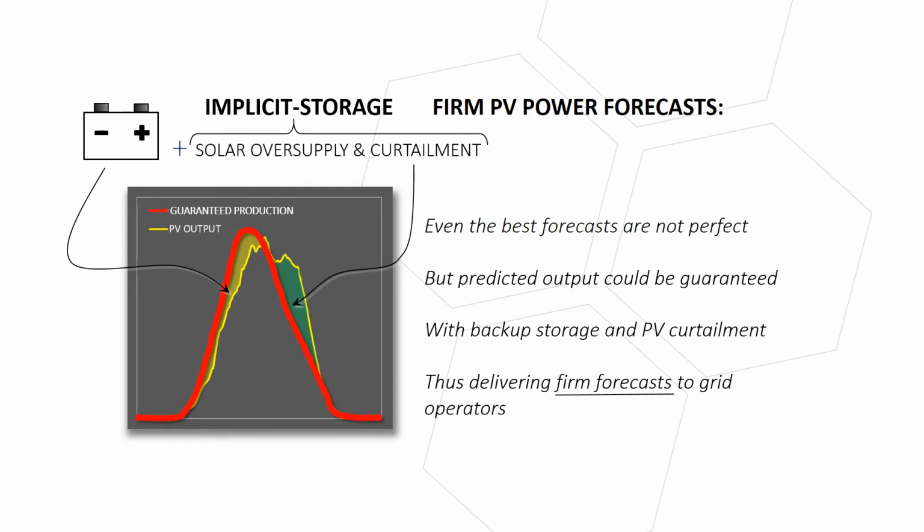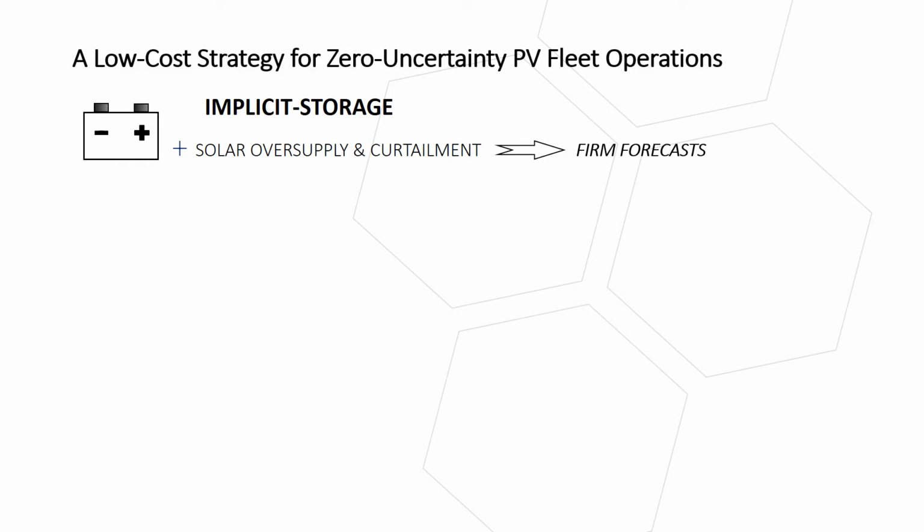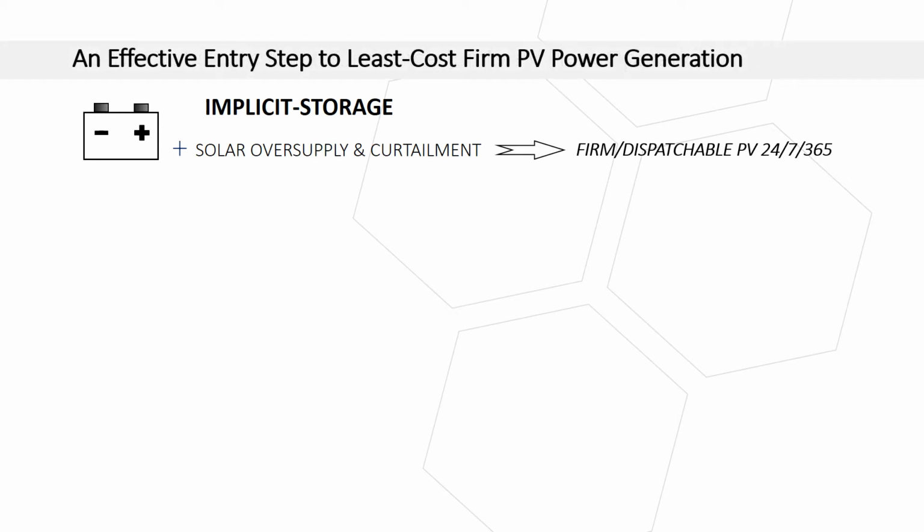And that oversupply and curtailment of PV is what we term implicit storage. And I will show first that it's an effective strategy to deliver zero uncertainty information for PV fleets vis-à-vis the grid. But most importantly, that it constitutes a very effective strategy to deliver, at the end of the day, firm dispatchable PV available 24 hours a day, 7 days a week, 365 days a year, a necessary requirement for ultra-high PV penetration, firm power generation.